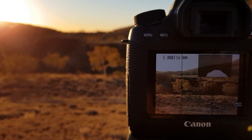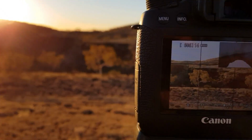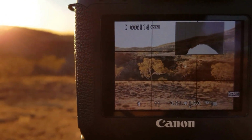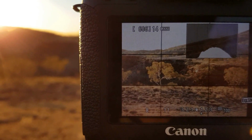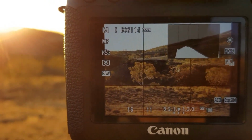It's very bright in the left hand side. Ideally I'd have my hand over the lens so I can shield it from the sun. In fact, I'm going to do that and I'll show you the shot later.